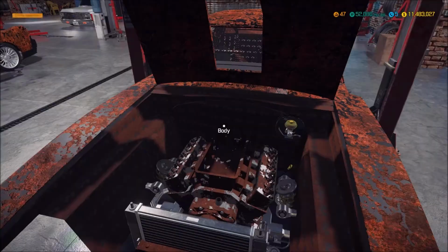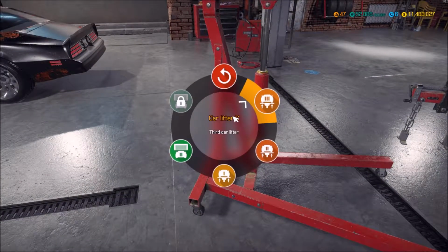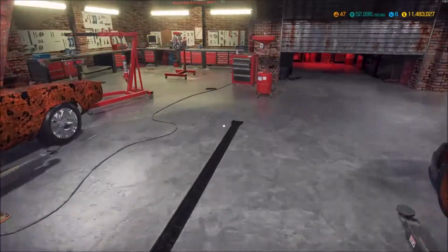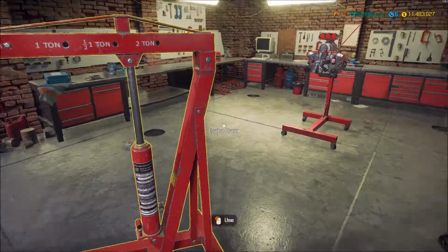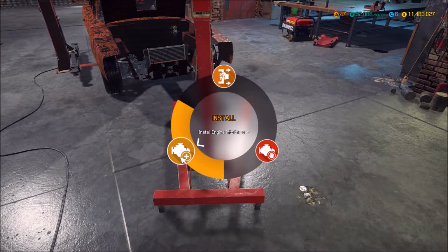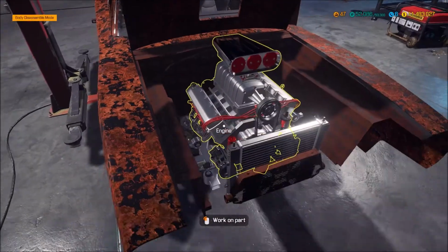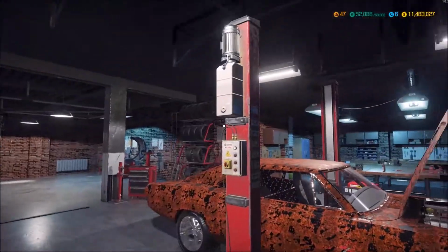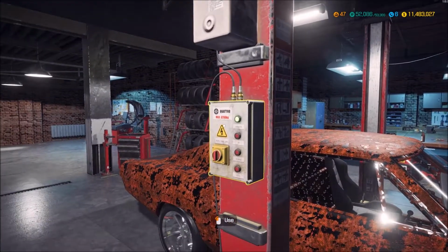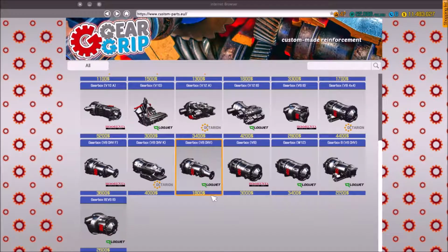Okay, that's all good. This engine needs to come out. This needs to come out. Alright, and this one needs to go in. Yes. Alright. So pretty. So pretty. So let's put you back up in the air. I am going to pick up some tuning pieces here. I am going to get the transmission for it.